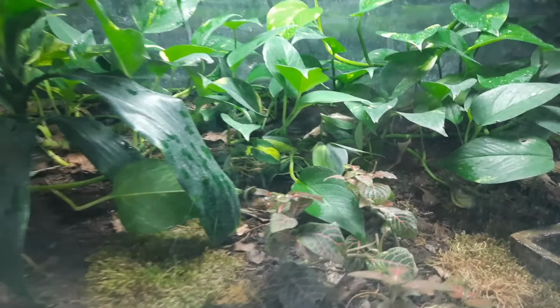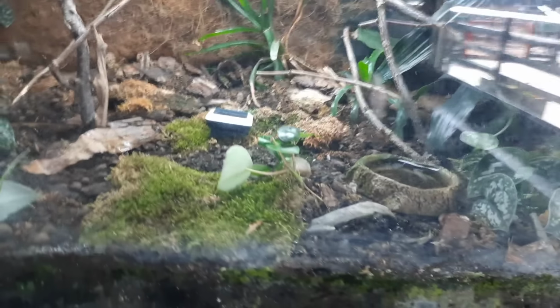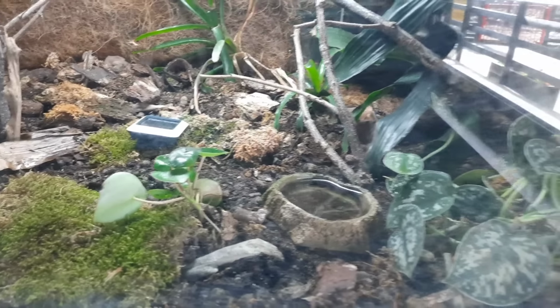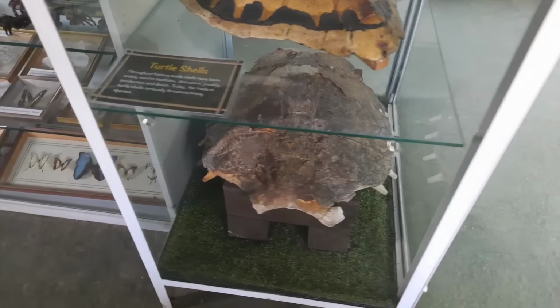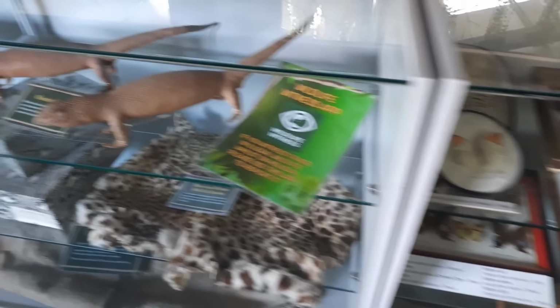Some mantellas in here, blue leg mantellas, which you never see. Again, on the live streams, you don't tend to see inside of here because the signal is pretty terrible in this building. And then here's the golden mantellas somewhere. I can't see them at the moment. And then we've got some different seized artifacts and various things from customs and stuff on display.